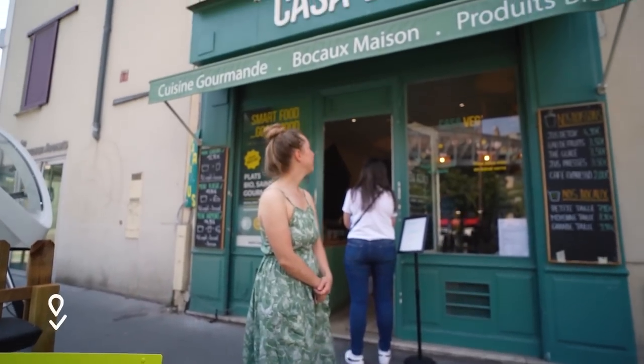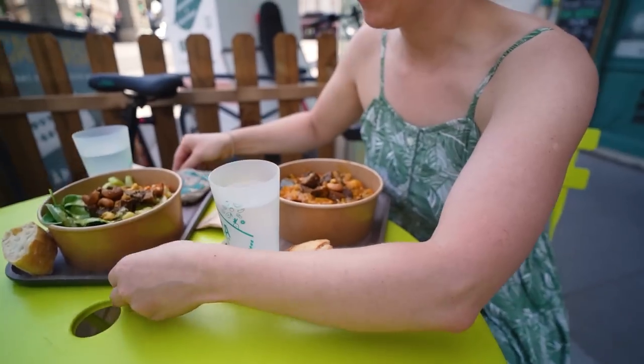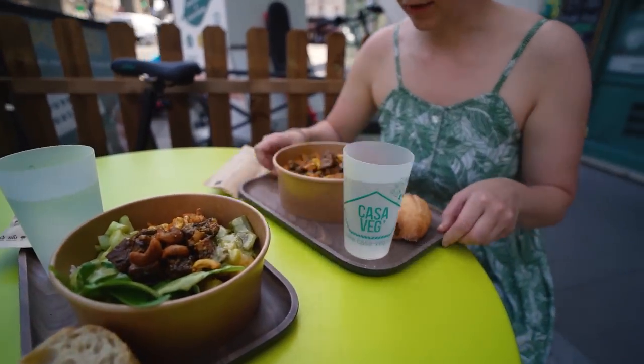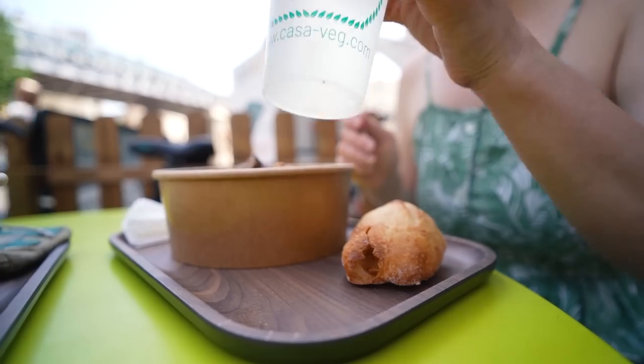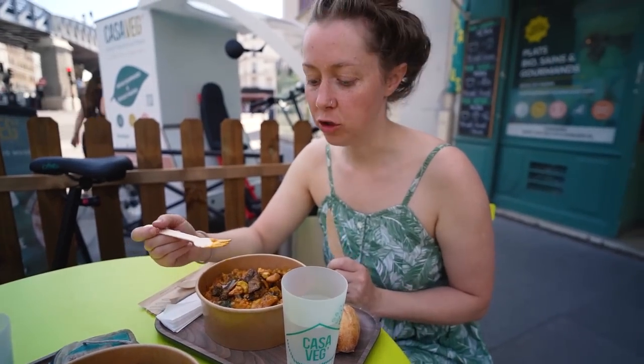So this one's what I expected, which is like a rice bowl with loads of different toppings. And then this one's some sort of like aubergine stew or something. This looks great. It looks friggin' fabulous. Well done, Keely. Oh, right. So good. It's so good.